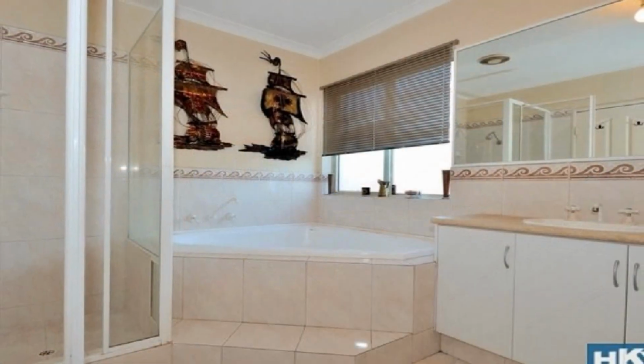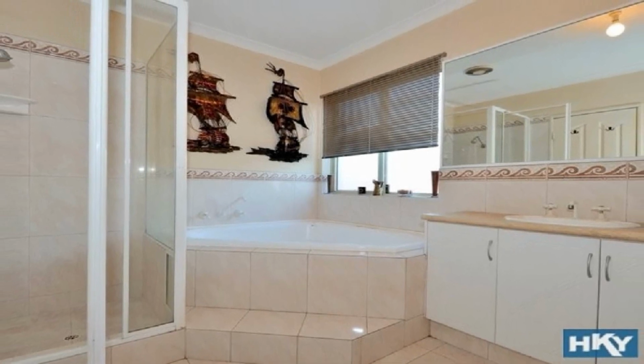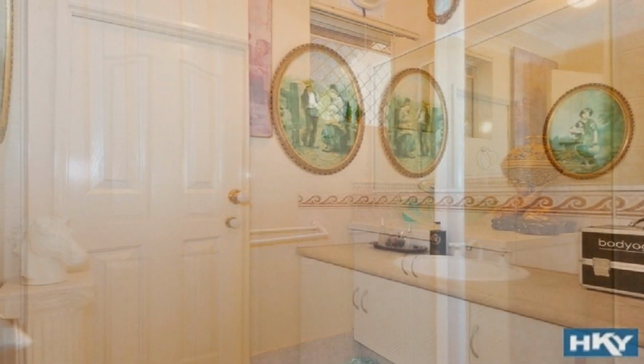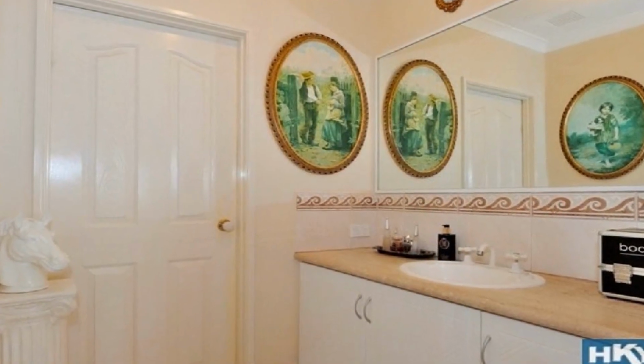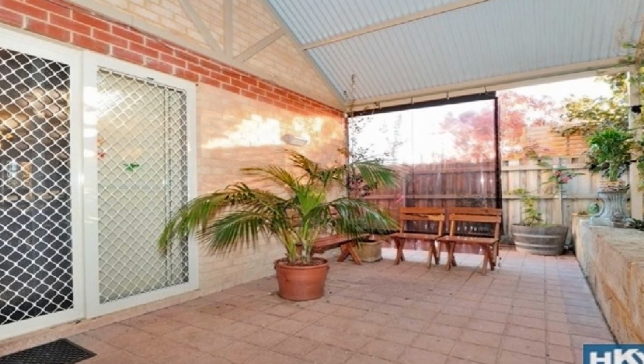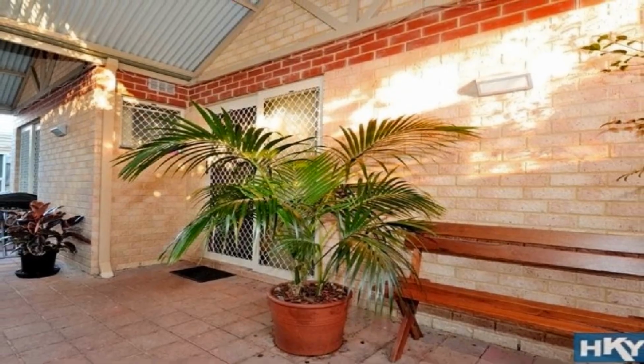The spacious master bedroom, with private front balcony, boasts ensuite with spa, whilst the remaining bedrooms share the main bathroom and separate toilet with powder room vanity. Step out to the fully paved gabled pergola with cafe blinds amidst the private low maintenance gardens and enviable surrounds.